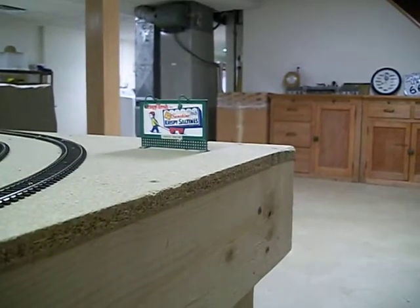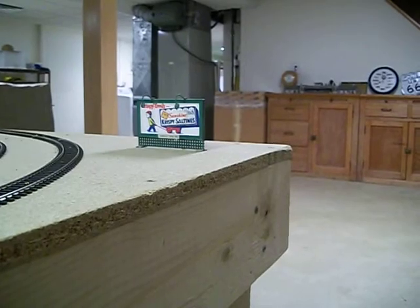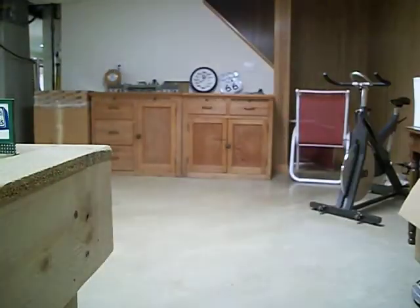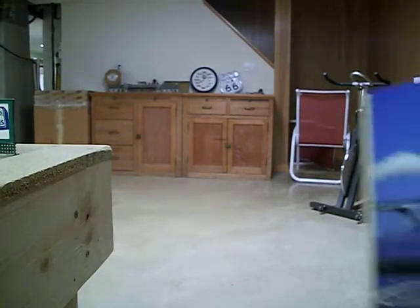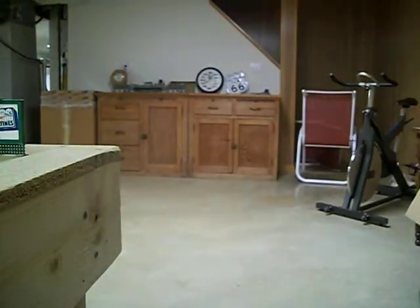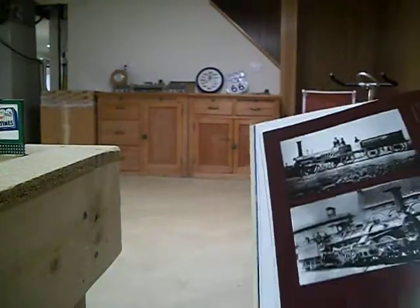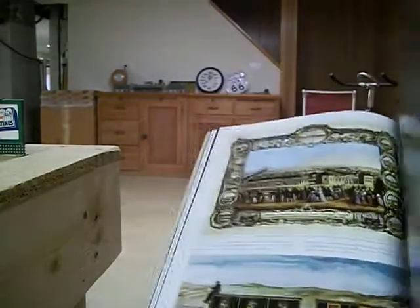My sister and my now brother-in-law got me this cool trains book. It shows trains of the world, like there's one of the bullet trains in Japan, one of the old steam engines you see there. It just goes through all the history of it, the history of railroads across the world.